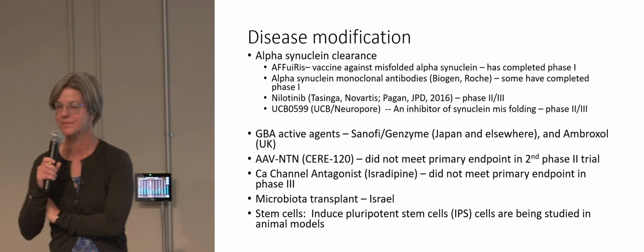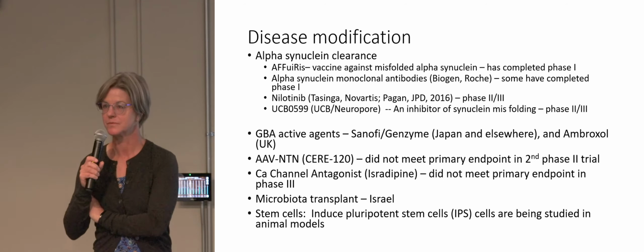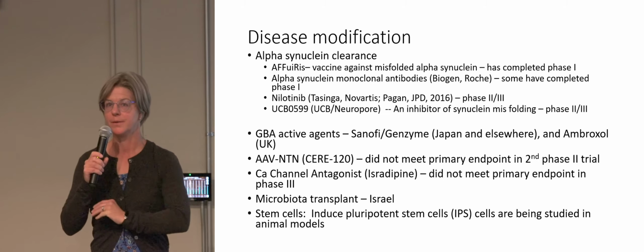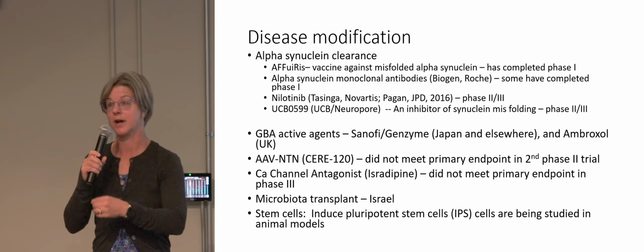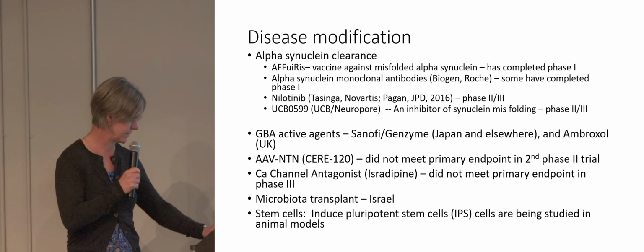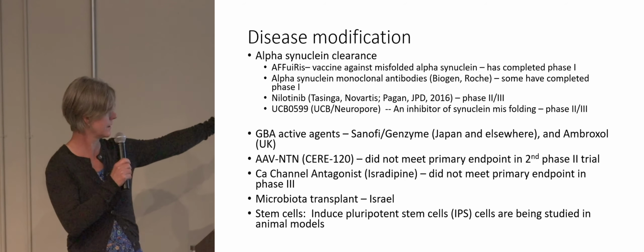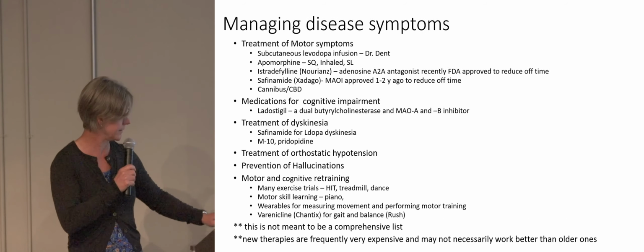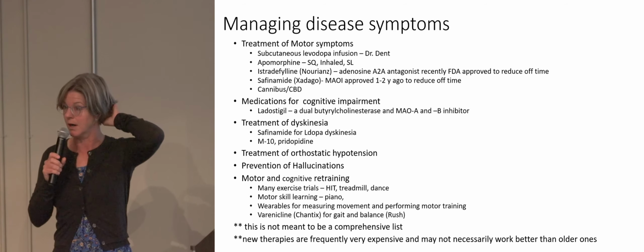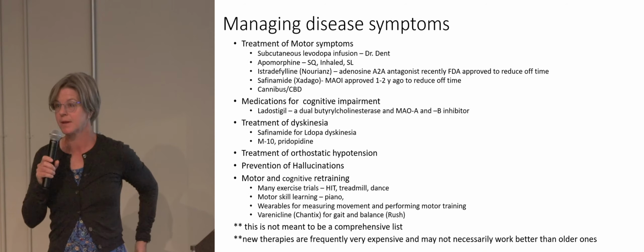So my understanding is that there is nothing in clinical trials as far as human beings are concerned right now, correct? There are a lot of things in clinical trials as far as human beings are concerned. There are quite a few going on.